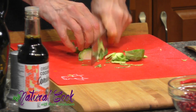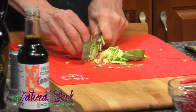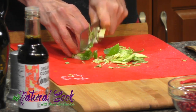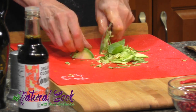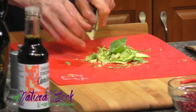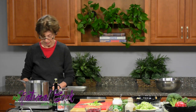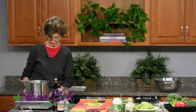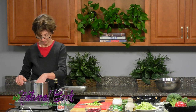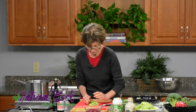Of course, this takes longer, and you need to have a good knife and good knife skills. And this is what I did with the food processor, and it really is lovely to have one because it helps you in a lot of different ways with different tasks. So now we'll turn on our pot, and we will be steaming chopped cauliflower.